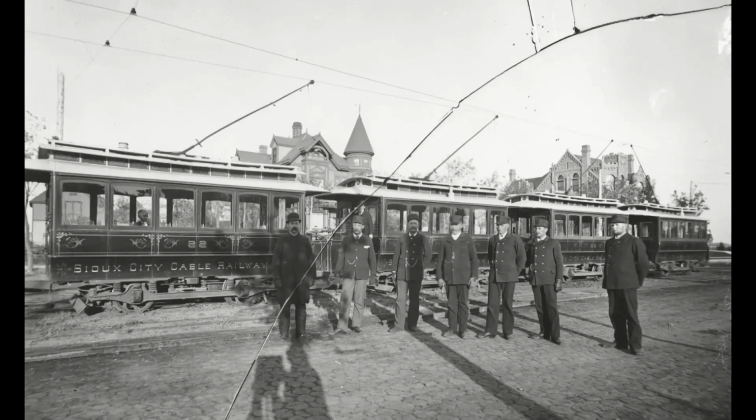Okay. Now, as I promised, we should have some dessert, and that is talking about some photographs. I'd like to introduce some photos of interurbans and start with Sioux City, and this and the following photo are from the Sioux City Public Museum with permission to show.